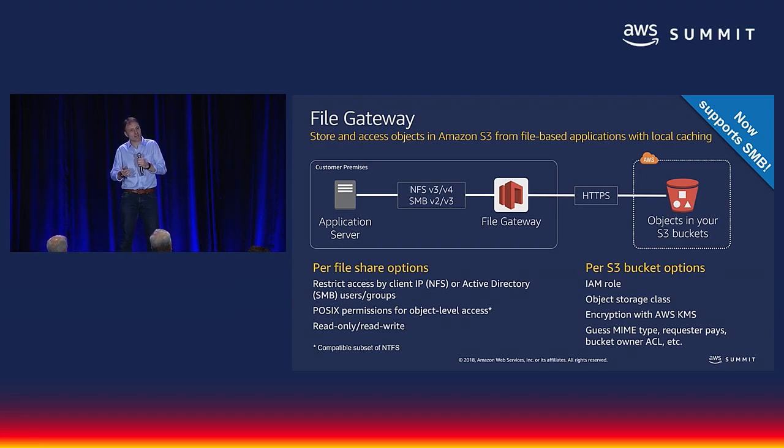We like to restrict access on the file side by IP if you're using NFS, or by Active Directory membership if you're using SMB, so the gateway becomes part of your AD domain. Once a user has access to the file share or the NFS mount, POSIX permissions apply below that. So again, what a file-based application would expect in terms of access control. We have a whole bunch of other options that you can apply on the file side, things like read-write and some other options that allow you to control and manage how file-based applications see this file system.